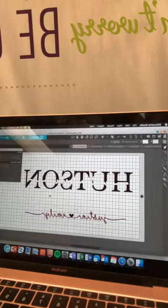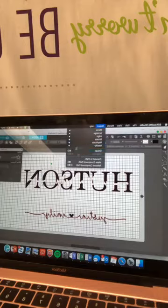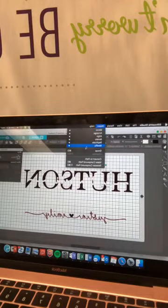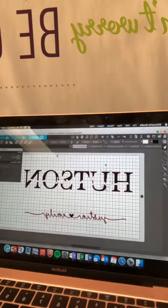Ta-da! Except this little guy didn't go. Why didn't you go? Select the I, and then the O again. Modify, subtract. Yay, there he goes. This one didn't do it either. So if little pieces like that get stuck, it's okay. Just keep trying. Subtract. Okay.